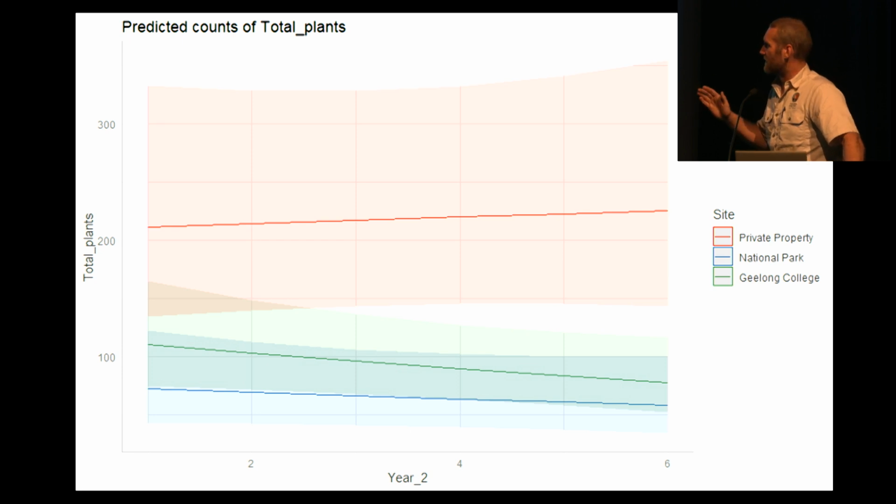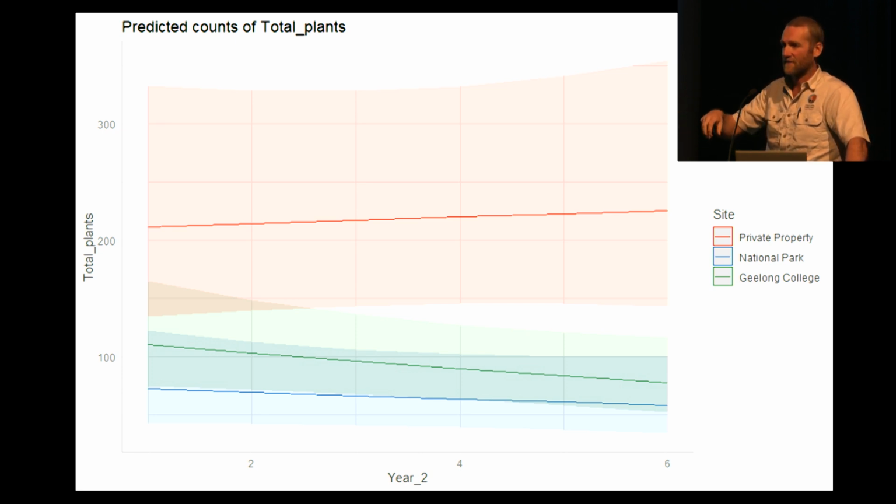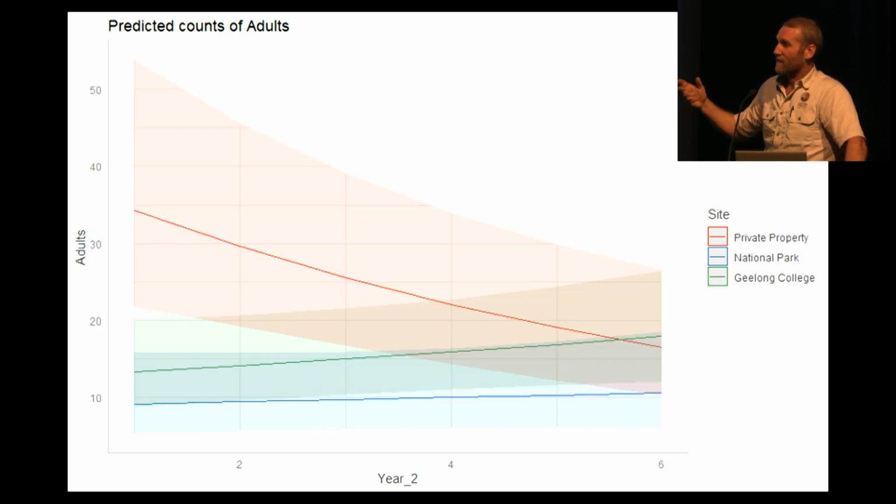These were the results. So we fitted a model to the raw data because the raw data was quite messy. But basically these are the 3 different sites. The private property site having far more plants per quadrat on average compared to the National Park and the Geelong College site. And that's just individuals that emerged each year. Then having a look at the number of plants that actually flowered, and you can see mostly stable, except in the one site, the private property, there's a bit of a free fall, or what looks like a free fall in the number of the plants coming above the ground that actually flowered.